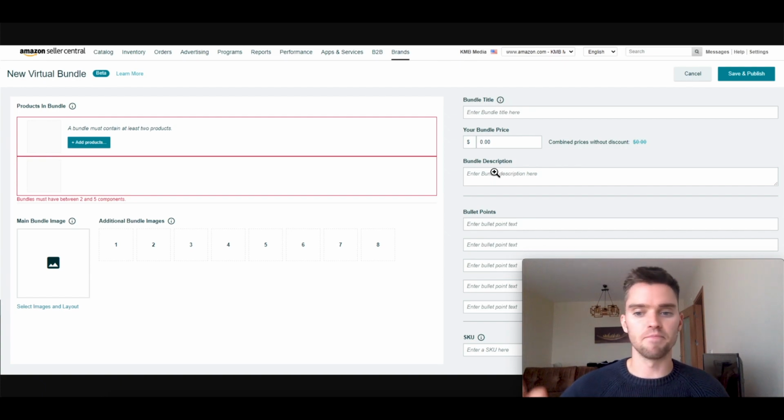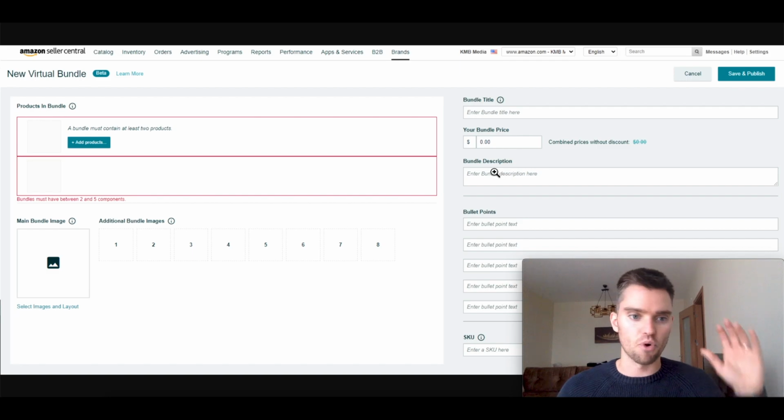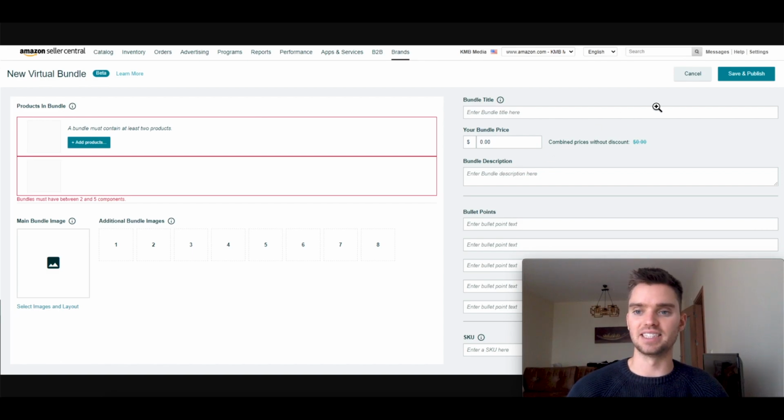So with the bullet points, again, I identified my best-selling product within the bundle, took the bullet points and pasted them in here and edited them to make sense in terms of keywords that I want to optimize and rank for, as well as the main benefits and features of the bundle overall versus just that specific product. And then by the end of that, really straightforward, you have your images, you've selected the products in your bundle, your price, title, bullet points, and description. Once you do that, go ahead and hit save and publish.